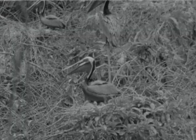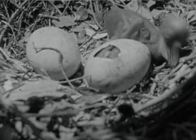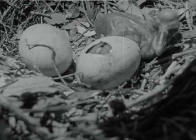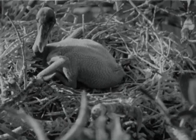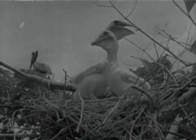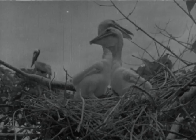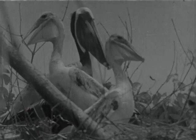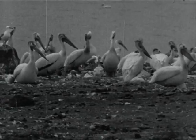The mother pelican lays her eggs in a nest, and soon the baby pelicans are hatched. The baby pelican is almost naked for many days after it breaks out of its shell. Right now it doesn't look much like its parents, but it will later on. In a few weeks it'll have feathers, and soon it will be large and strong enough to fly and find food for itself.